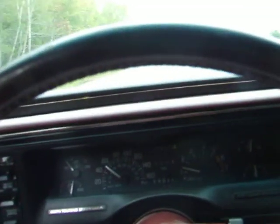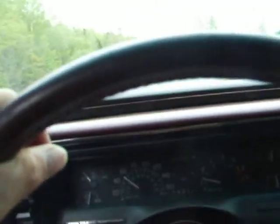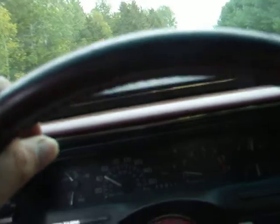This is at 1500 RPM at 100 kilometers an hour. Nice overdrive. Just rolls and rolls along. This road is pretty bumpy, so we can't go too fast, unfortunately. But you get the idea. As I said, this will be insured and plated until February, so come and drive it home.